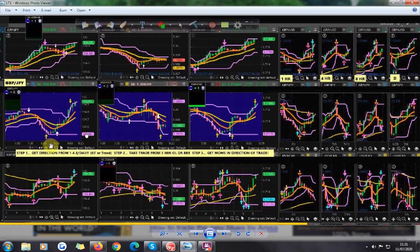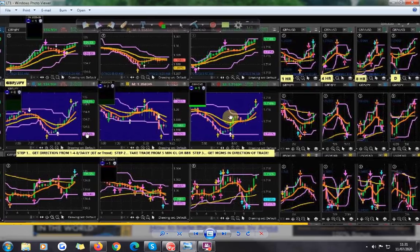So if we started getting 15-minute blues, which you should have got if you've got a 4-hour blue, with signals next to them, then we start to look for second moves, okay, and trades below the 5-minute orange line. But obviously for me this was going to here now.